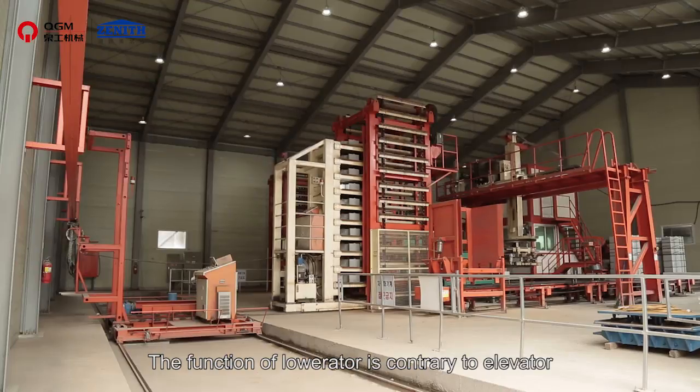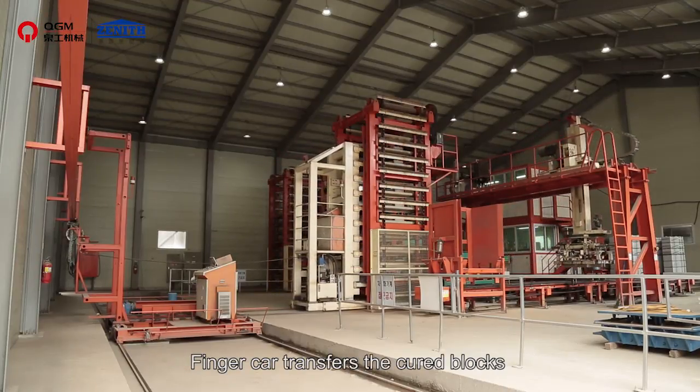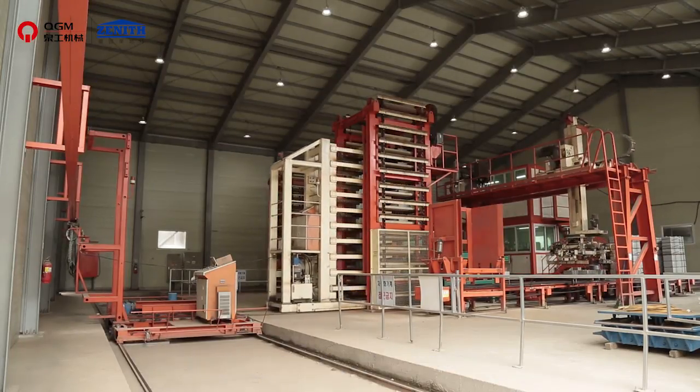The function of the lowerator is contrary to the elevator. The finger car transfers the cured blocks to the large conveyor from the lowerator.